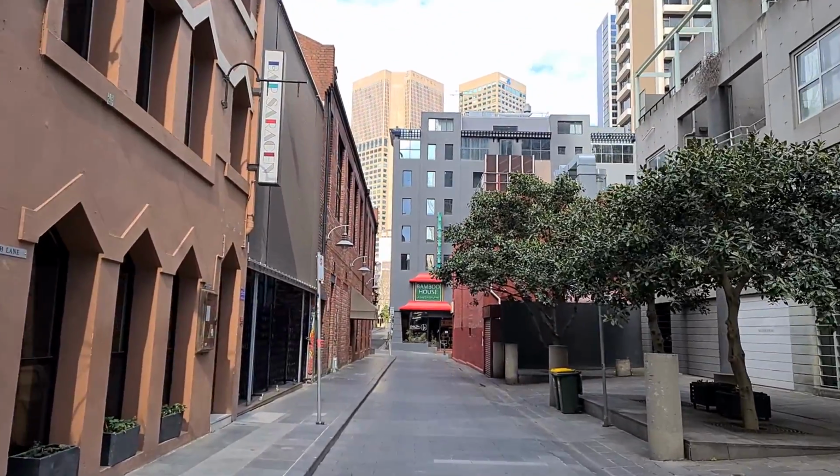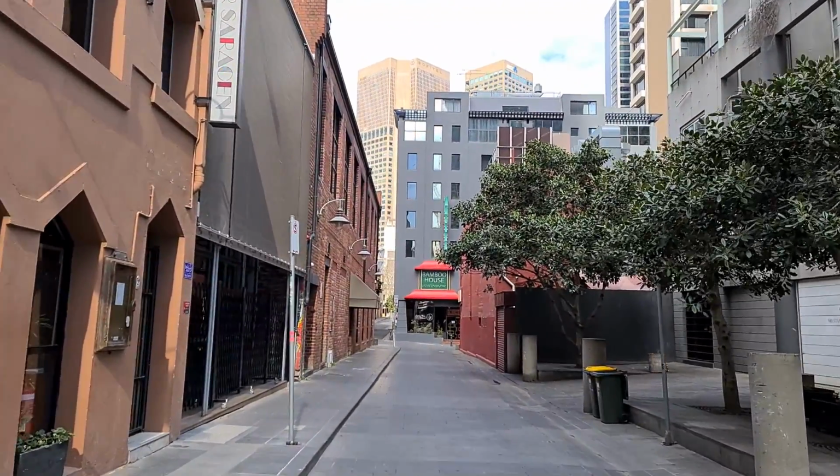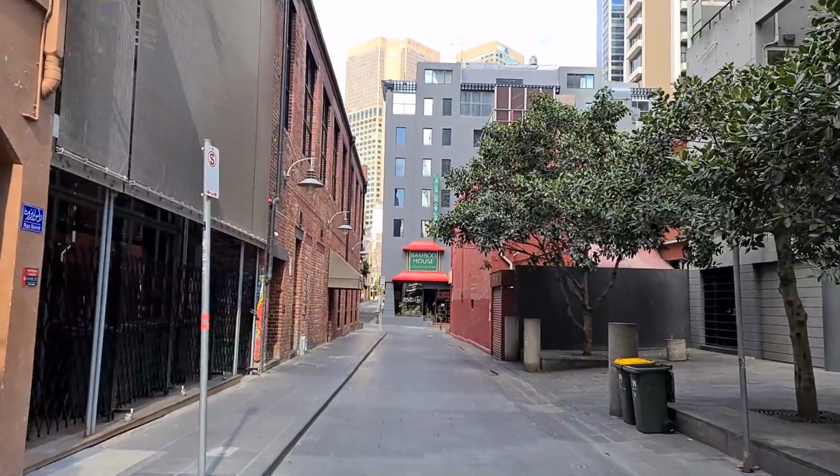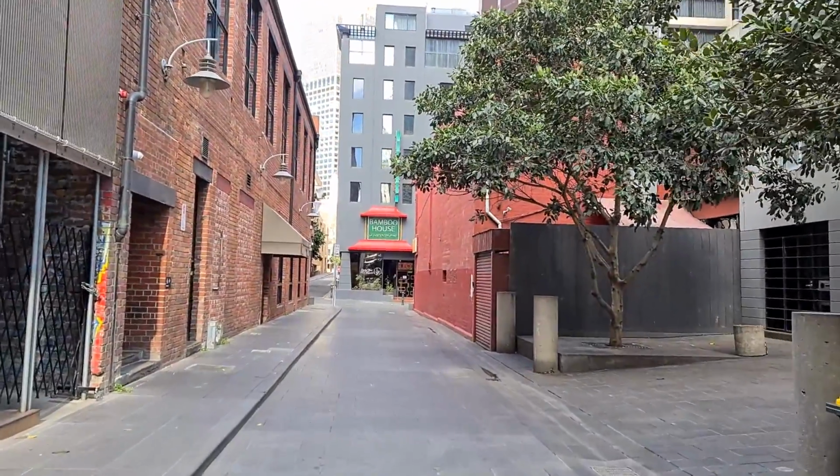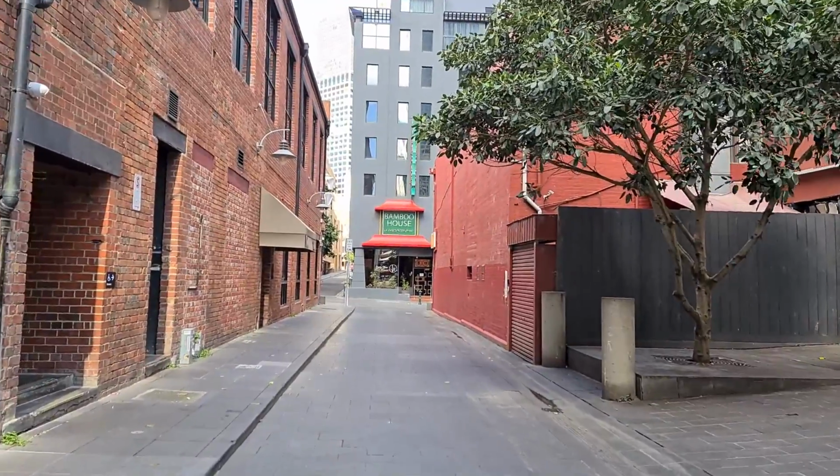Although this middle section is clearly for vehicles, the space feels generous to pedestrians due to the courtyard-like space created by the building setback.